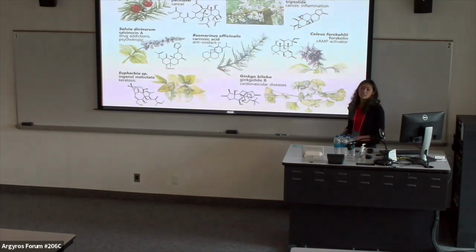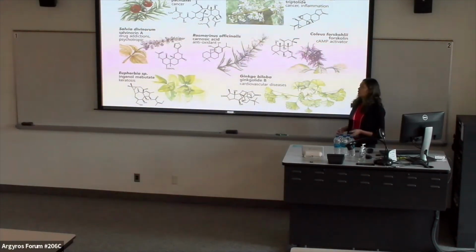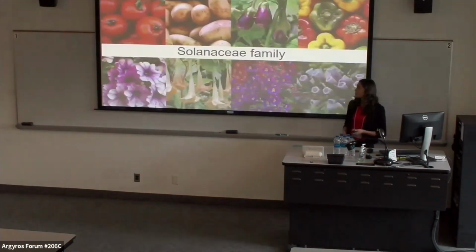To start off with basics, plants produce diverse chemicals. Here we only see a few, but some estimate that there are up to 1 million chemical compounds present in all plant species. Plants use these compounds to interact with the environment, such as in attracting pollinators or in repelling harmful organisms. Humans have also found uses for some of these chemicals in areas such as medicine and nutrition.